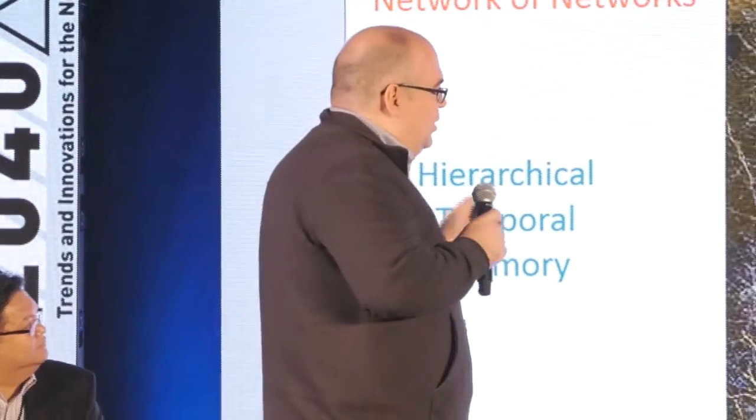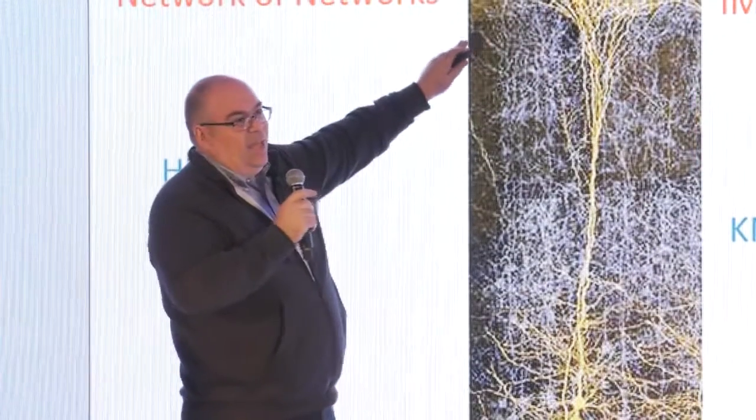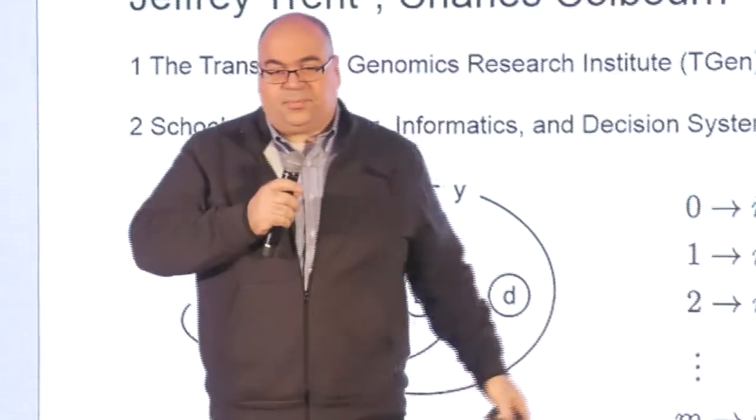So if we now use that back to biomimicry that Sharif was talking about, this is our aerodynamics. We know that data comes in. We know we can create hierarchical structures to capture that knowledge. The next question is, how do we form these beliefs and imagine new models that don't exist so we can create new knowledge? And the answer is the network of networks. We need something that can do this, but can also do this. Because as Albert Einstein famously said, imagination is more important than knowledge.